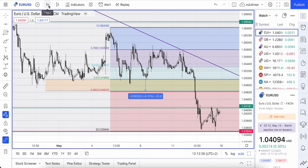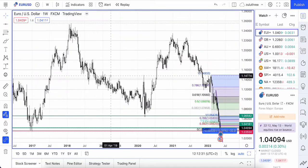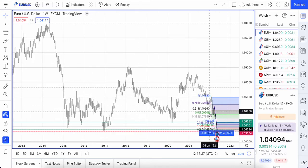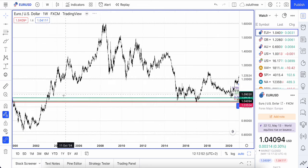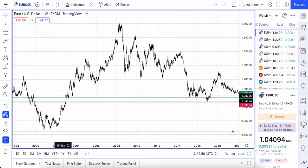I'll illustrate that to you by just putting on a weekly chart and expanding that a little bit. And you can see it's a bit confused with all these lines that I've drawn in on the hourly chart, but you can see this is a long-term low that goes back to 2017, 2015, and perhaps even beyond that, in fact, to when the euro originally started. Even then, it was an area of support and resistance. So it's a very, very significant level.